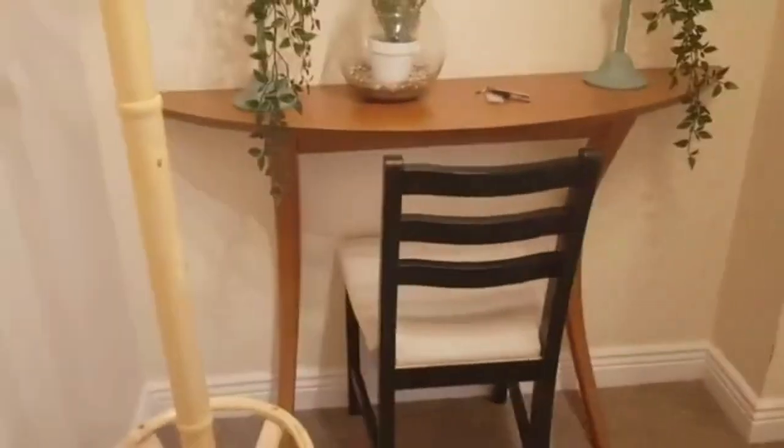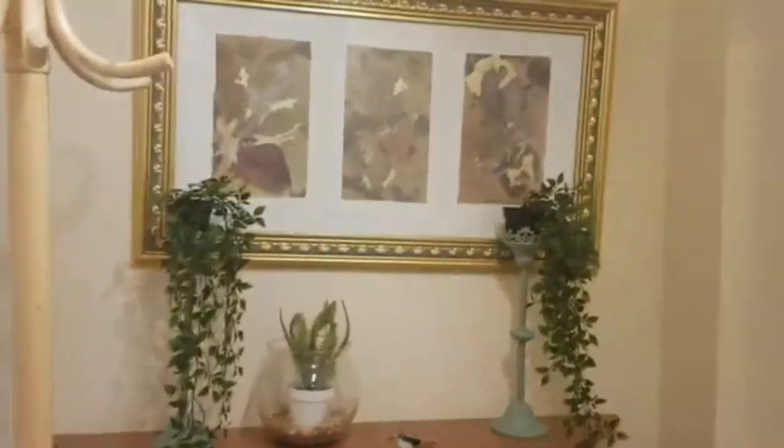So this is our Airbnb. This is where we're going to be staying for the next 2 weeks. This is where you come in. On the right you have your bathroom, toilet and everything. Then on this side you have like a small whatever this is called. So you have a desk and a table, you have a mirror.